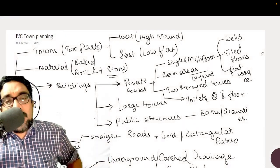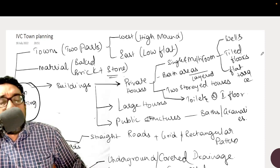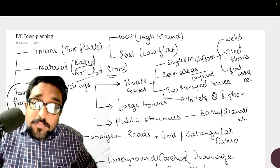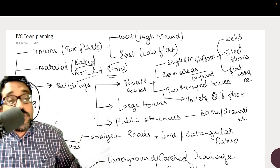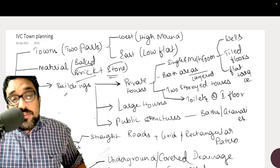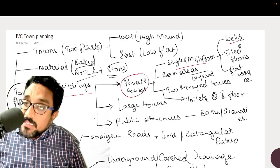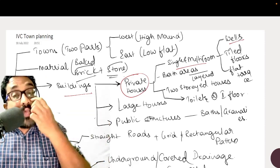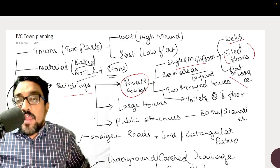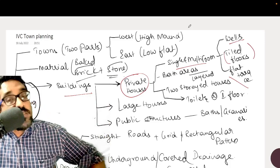Now, town planning, as I said, the most beautiful part of Indus Valley town planning is west has high mounds and east has low platforms. And common material used in Indus Valley is baked bricks. In Gujarat and Saurashtra, we see the usage of stone as well. There are three types of buildings, guys. Private houses, where we had single and multi rooms with wells. Most private houses have their own attached wells. Very well tiled floors and flat terraces. No patio roofs in Indus Valley civilization.